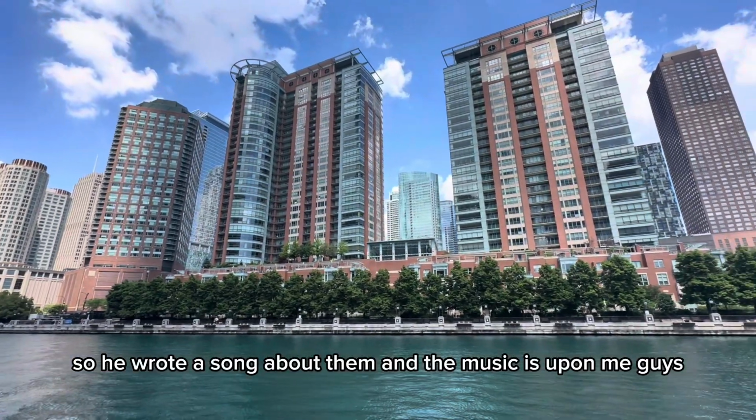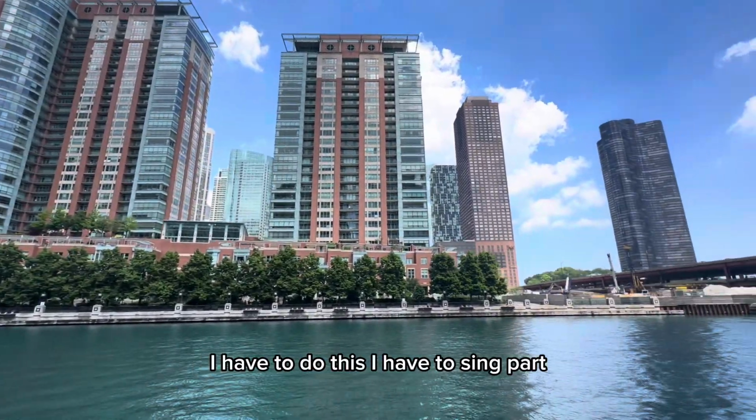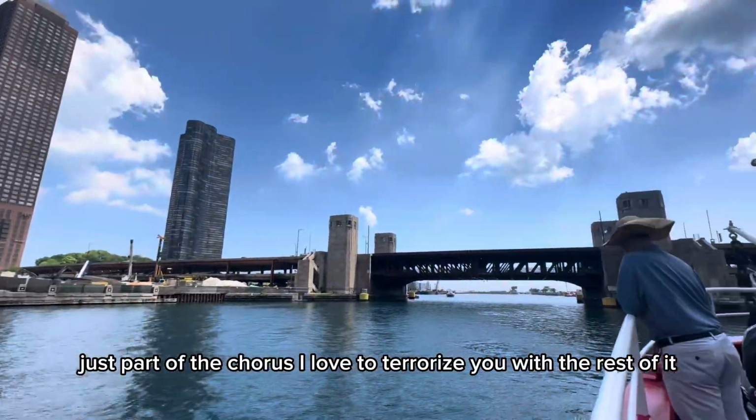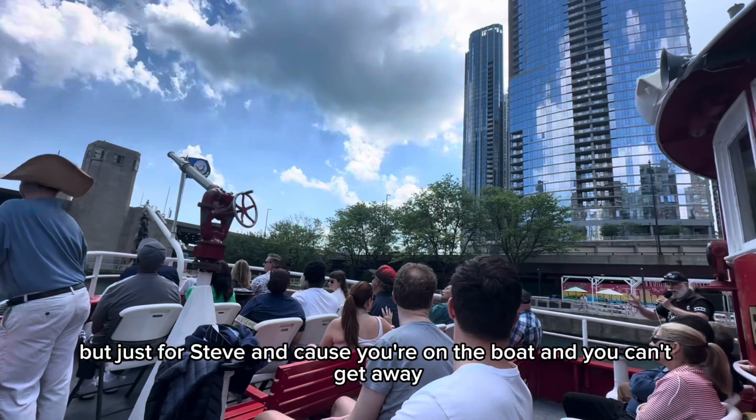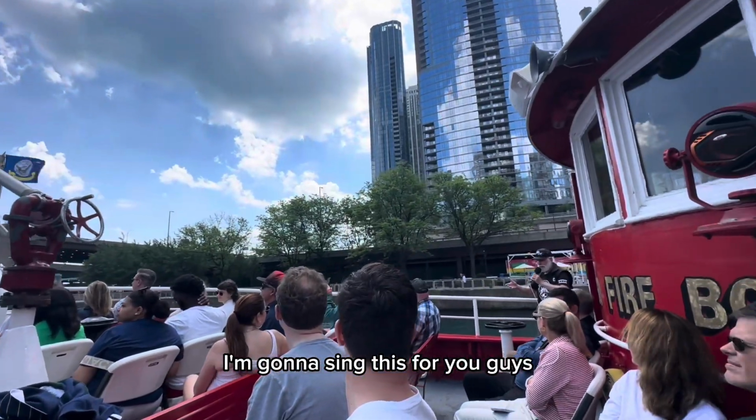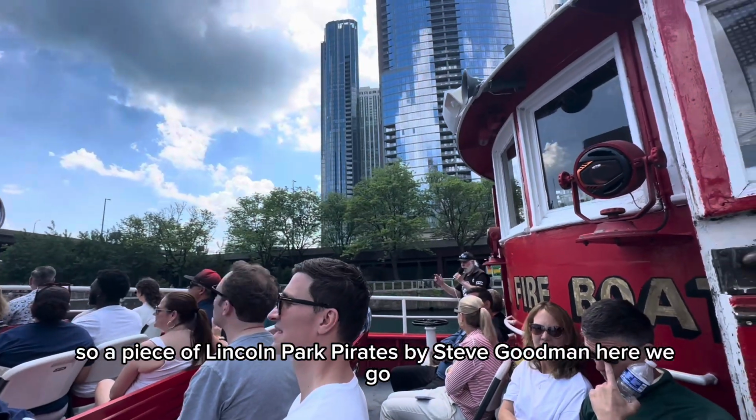And the muse is upon me, guys. I have to do this. I have to sing just part of the chorus. I won't terrorize you with the rest of it. But just for Steve, and because you're on the boat and you can't get away, I'm going to sing this for you guys. So, a piece of Lincoln Park Pirates by Steve Goodman. Here we go.